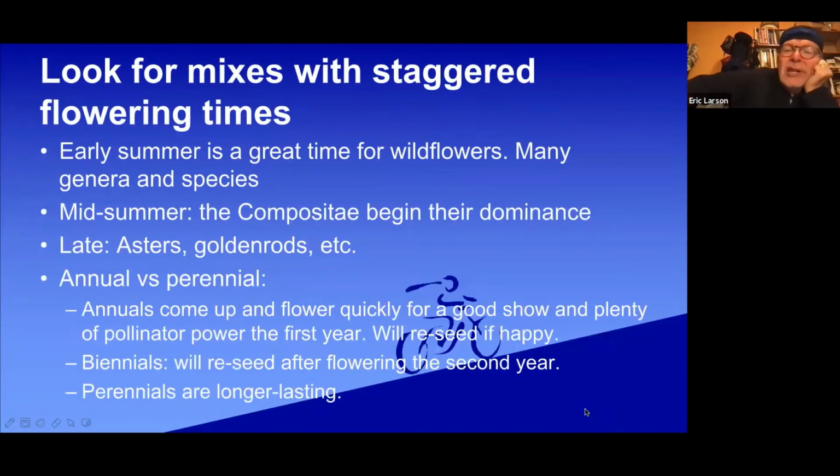So when you're dealing with the flowers, you're looking for mixes. If you're planting from seed, you're looking for mixes with staggered flowering times. Now, a lot of these mixes automatically have it, but it's good for you to familiarize yourself with what's inside the package. It's always labeled. It will often give you percentages of different species in the mix. Early summer is a great time for wildflowers. There are many genera and species, and we'll look at one in a minute on a slide.